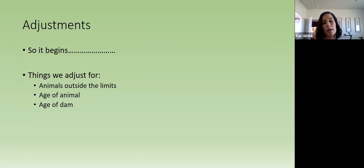And so when we start a genetic evaluation, if I was to start from scratch with the BBU evaluation, it all starts with adjustment. So I would look at your data, and this has been done for you guys, and we also do look at these things as your data changes over time to make sure that we're accounting for the correct population. We look for animals outside of just really common sense limits for weights. Do you have a 2,000-pound weaning weight? That's probably not correct. And so those animals don't get included in the evaluation.